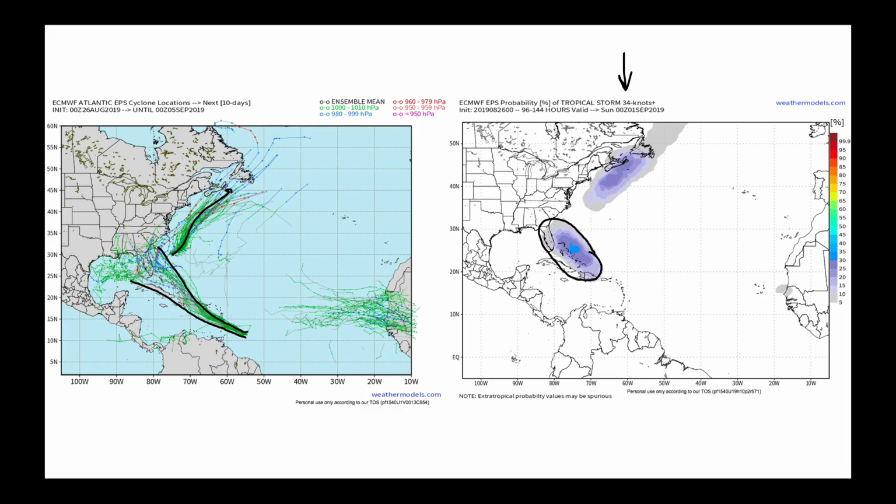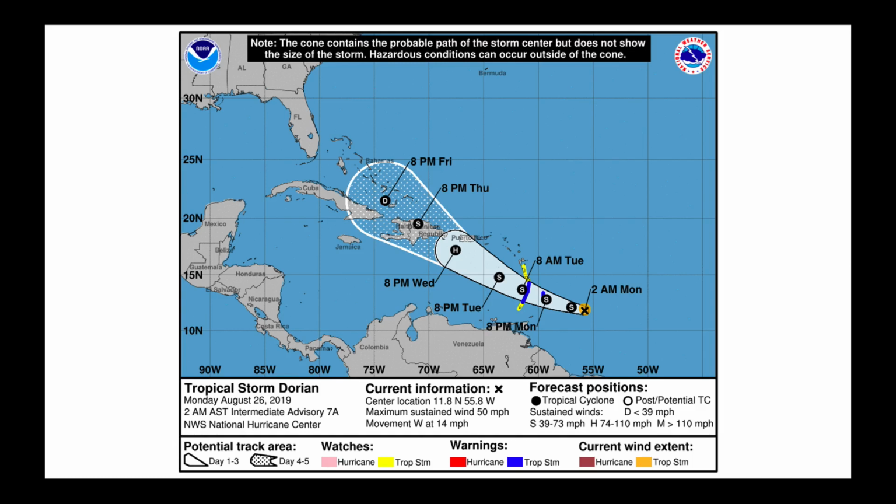Now remember, Dorian is again dealing with some drier air now, some higher wind shear later, and having to go over the island of Hispaniola, but the water temperatures in and around Florida are quite warm this time of year, so we could see some rapid development if the remnants of this particular system do get into that area and have the chance to reorganize and become much stronger. What is the National Hurricane Center picking up on?